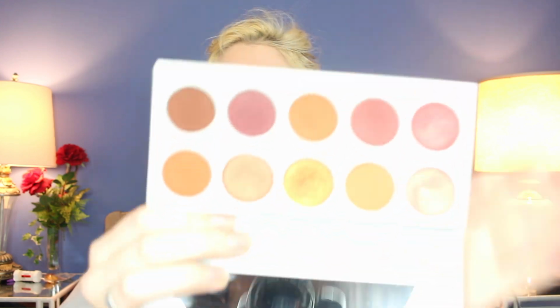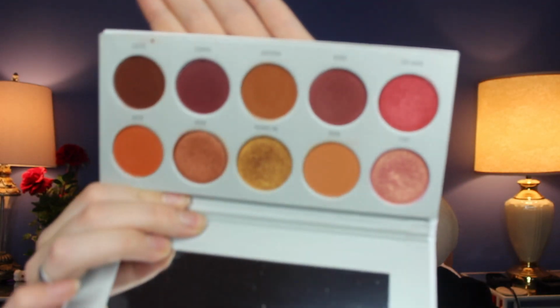I have the other two over here. I brought these two because these are the ones that I personally love the most. I like the colors and I get the most use out of them. So the first one is the Ring the Alarm palette. This is what it looks like right here. Gorgeous colors. I absolutely love it.